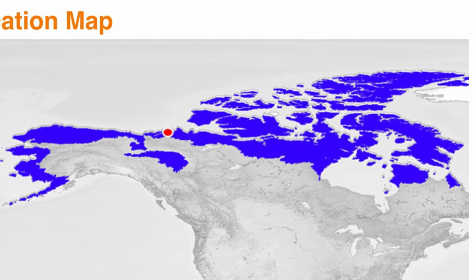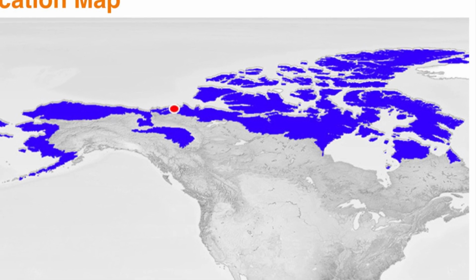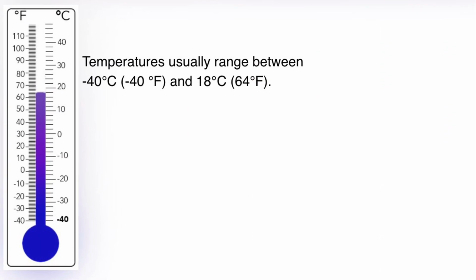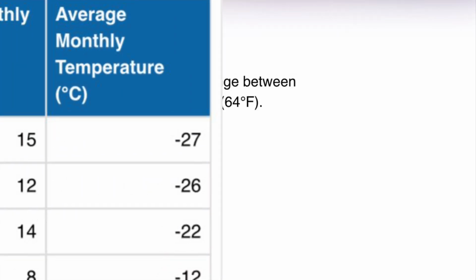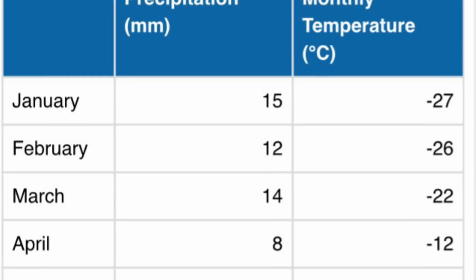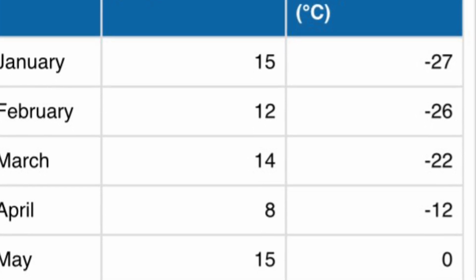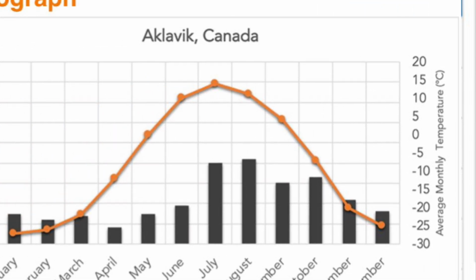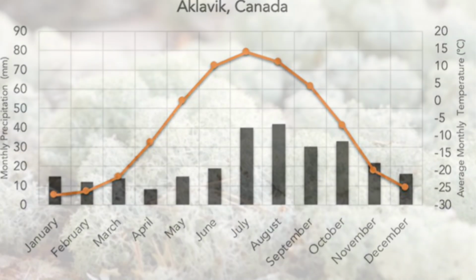The location of the tundra is in the upper north and is in Russia and Canada and is also in the lower south. The temperatures usually range between negative 40 degrees Celsius and 18 degrees Celsius. At the beginning of the year, they get 15 to 8 millimeters of precipitation and negative 27 to negative 12 degrees Celsius. It can get up to 15 degrees Celsius and down to negative 25 degrees Celsius.